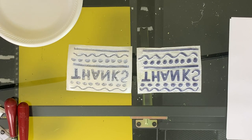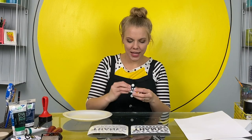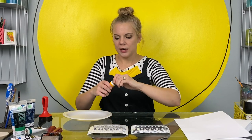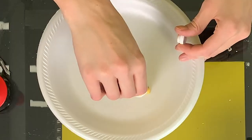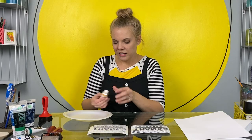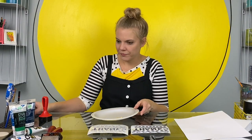The first step is to put on the ink or the paint. I'll start with ink so you can see what that looks like. Like I said, this is block printing ink. It's pretty thick and sticky. I'm gonna put a little on a palette. I'm just using another styrofoam plate. Do you see how thick it is? It's not runny at all.